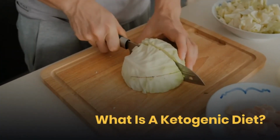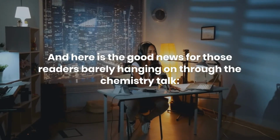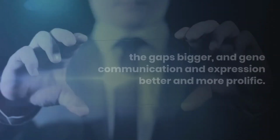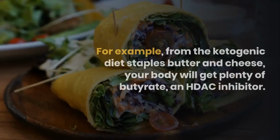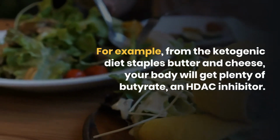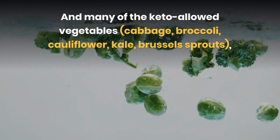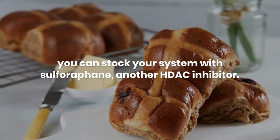What is a ketogenic diet? And here is the good news for those readers barely hanging on through the chemistry talk. A ketogenic diet includes specific compounds known to inhibit HDAC, making those coils looser, the gaps bigger, and gene communication and expression better and more prolific. For example, from the ketogenic diet staples butter and cheese, your body will get plenty of butyrate, an HDAC inhibitor. And from many of the keto-allowed vegetables, cabbage, broccoli, cauliflower, kale, Brussels sprouts, you can stock your system with sulforaphane, another HDAC inhibitor.